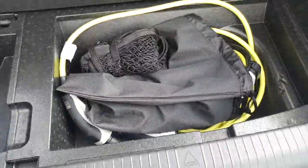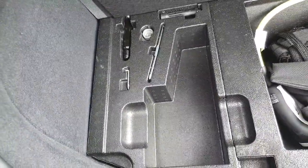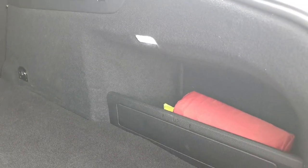Just underneath here, pull this latch, you'll have a little hiding spot for your charging cable. The left hand side, you'll have your lock nut set, towing light, and a few other little bits. The right hand side, you have the boot light, and you'll also have the 12-volt cigarette lighter for any electrical appliances that you need to plug in.